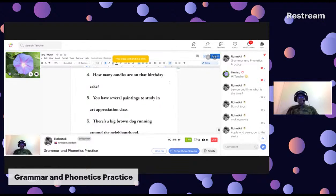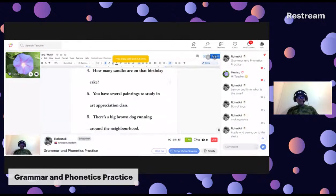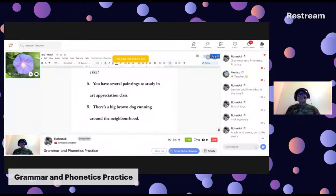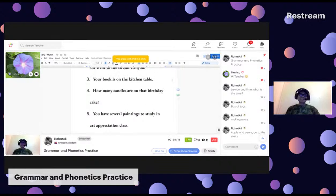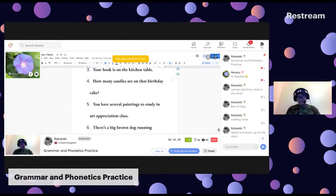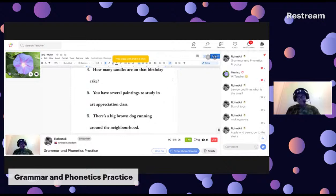Okay, how many candles are on that birthday cake? How many candles are on the birthday cake? Very good. Look, speak sometimes in a stylish way and your pronunciation would be excellent. Oh, thank you. How many candles are on that birthday cake? Okay. The first is better. How many candles are on the birthday cake? Very good. High five. Bravo.